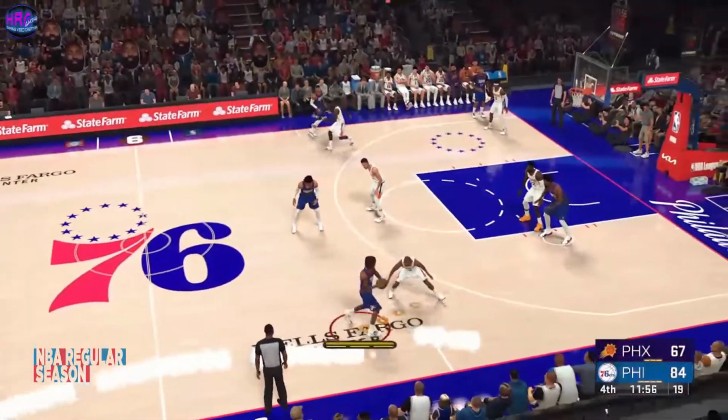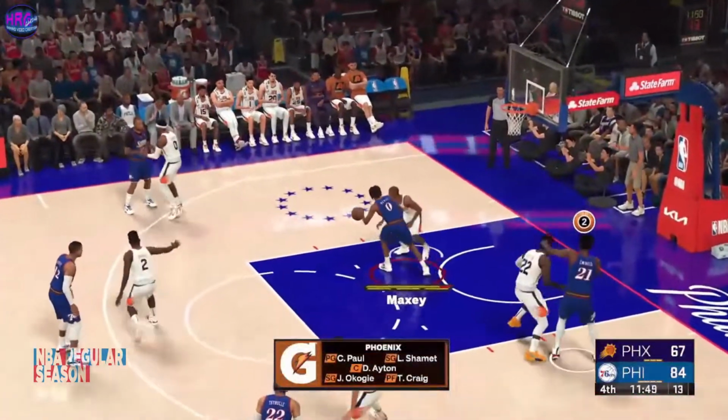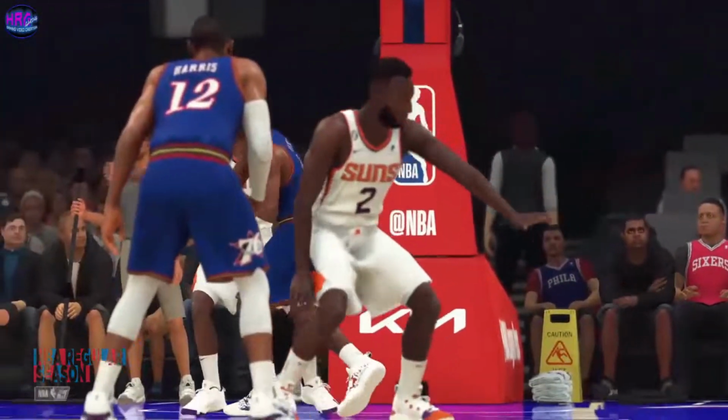On the court now for the Suns, getting going here in the fourth. We've got DeAndre Ayton, Hall out there with Landry Shamet. Then it's Torrey Craig. And it's Okogie at small forward. That's nice vision there. You see that pass. You make the feed before the defense has a chance to react. And that opens up a much better option. To Shamet.